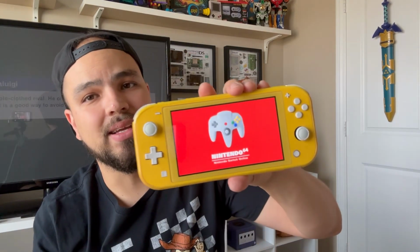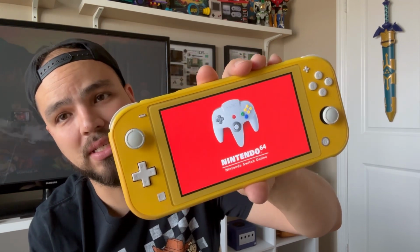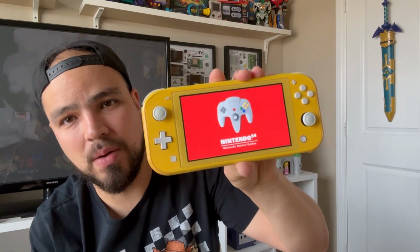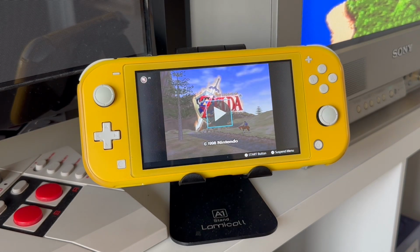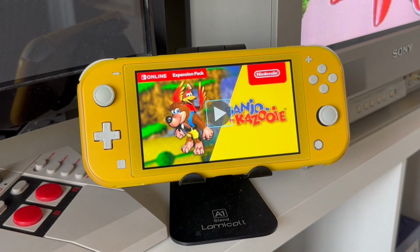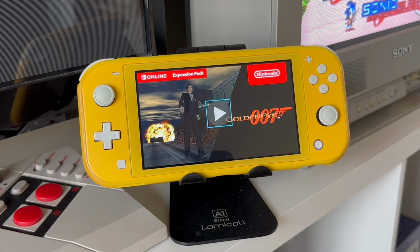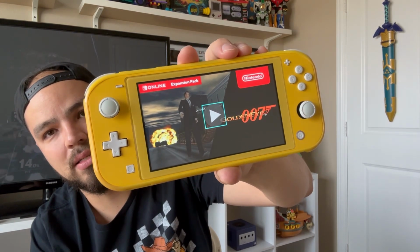Alright guys, last but not least, there is the highly anticipated Nintendo 64 console. So you have a Nintendo 64 in the palm of your hands here. And again, this one released not too long ago, so there's still a lot of games left to be added. But you can play Ocarina of Time. That's such an amazing game. Super Mario 64, amazing game. We got Banjo-Kazooie, amazing game. Kirby the Crystal Shards, GoldenEye 007. Who remembers playing this with your friends, throwing the little mines and playing that game?